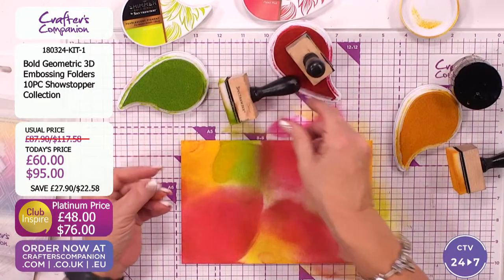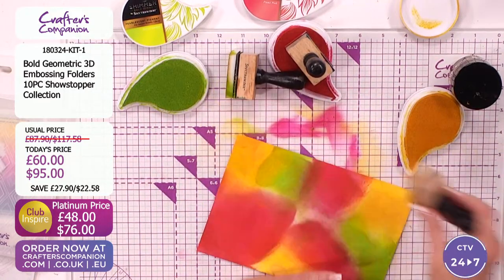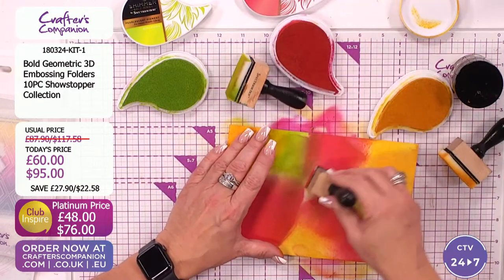Just look at me. Oh my goodness me, I am so mucky. I get it everywhere. However, I just love it.